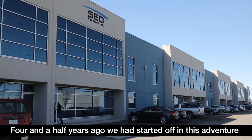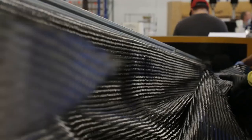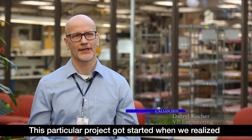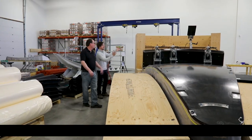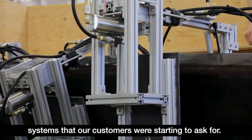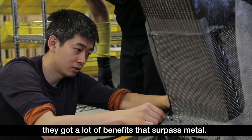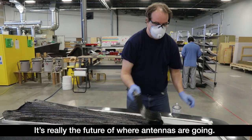4.5 years ago, we started off on this venture to develop our own technology to build our own antennas. This particular project got started when we realized that there was a need for a new technology to accommodate the requirements of these very high frequency systems that our customers were starting to ask for. We settled on using carbon fiber and composites because they've got a lot of benefits that surpass metal. It's really the future of where antennas are going.